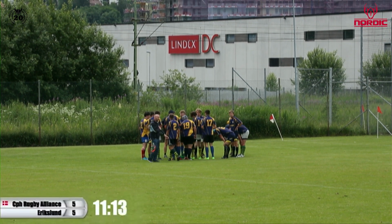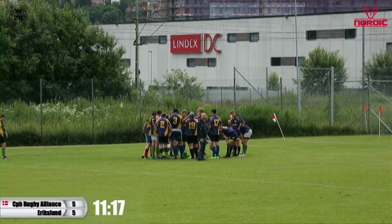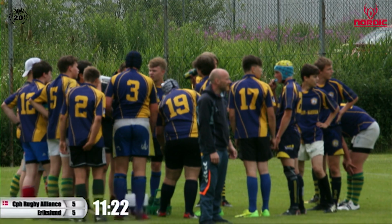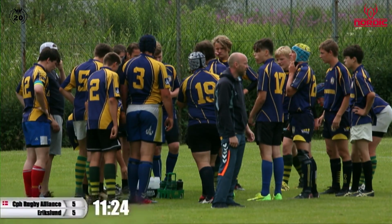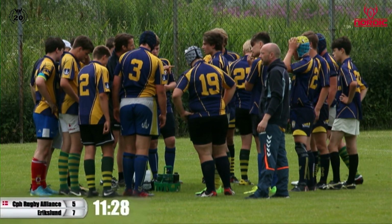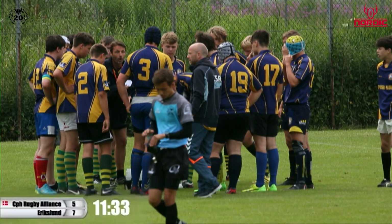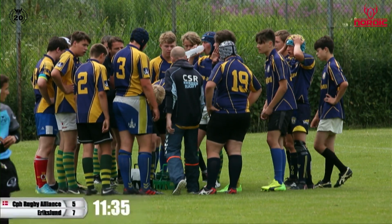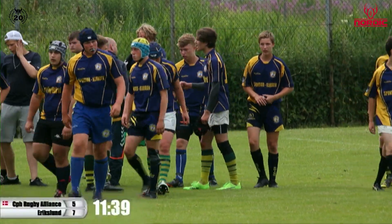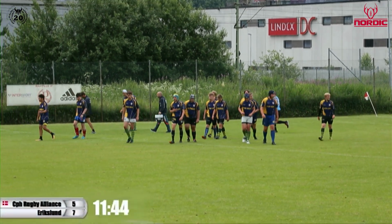So they've got a chance for another 2 points here, Erikslund, which will take them into the lead. Yes, so it's 7-5 to Erikslund. Now that's a bit of a shifter because the possession has been in KRA's hands most of the time, but rugby isn't a sport where you can sort of ease back. So now it's Erikslund from Stockholm in the lead in this boys 16 final here at the Viking Cup.